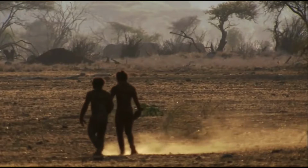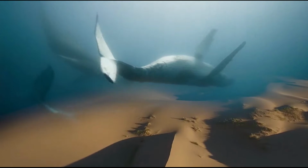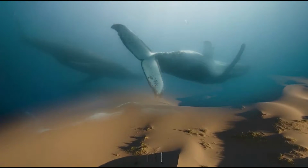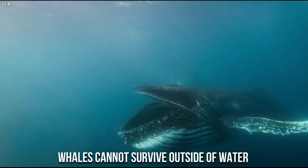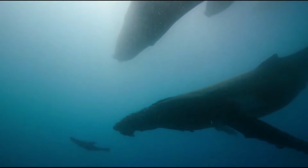Do you imagine whales frolicking on the sweeping sand dunes when you think of the Sahara Desert? Well, that is exceedingly doubtful, because whales cannot survive outside of water. There is evidence that the present whale's relatives previously swam around in the hot African desert.